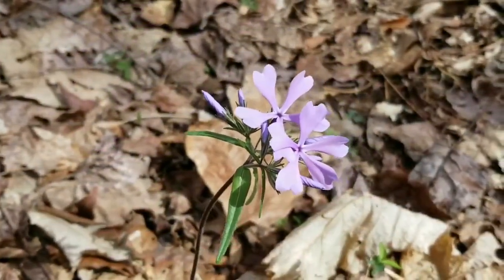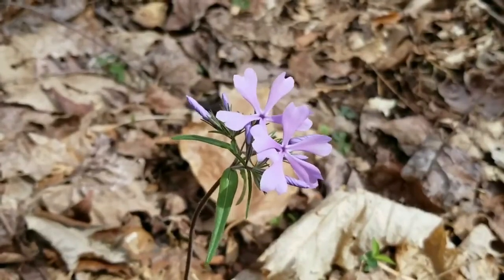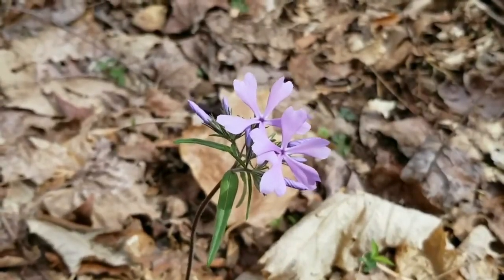Phlox. It just now came out. A little slow coming up this year, but it is beautiful. It'll be around for a while.